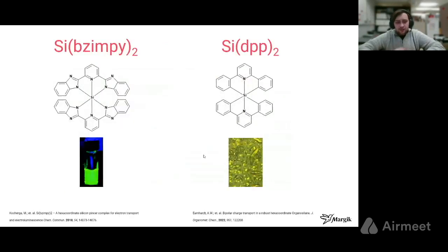So some of our success stories actually come from a common research group that myself and Margaret were in. And on the left, we have her complex, the silicon Bazimpi complex. And as you can see, there's this cool little electroluminescent, fluorescent molecule. Electroluminescence requires actual current. This is just under a UV light. And then we have my success story, my silicon DPP.